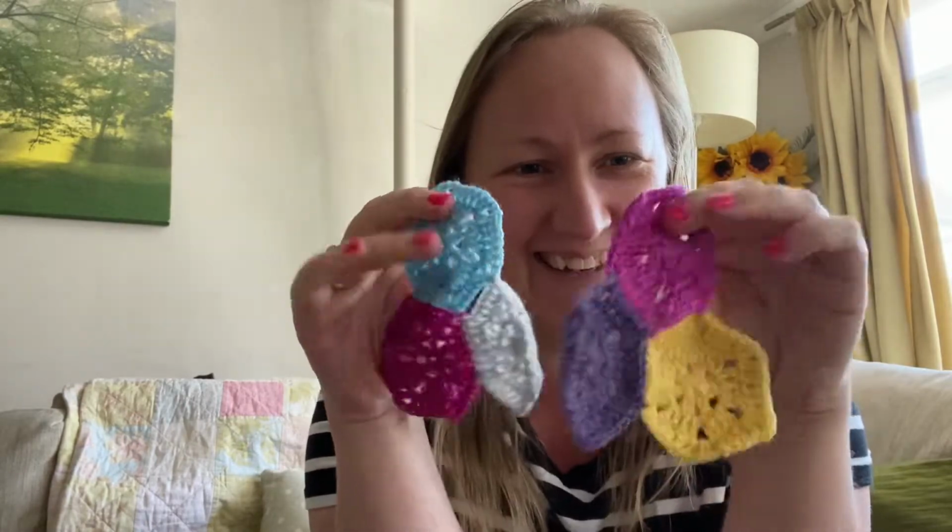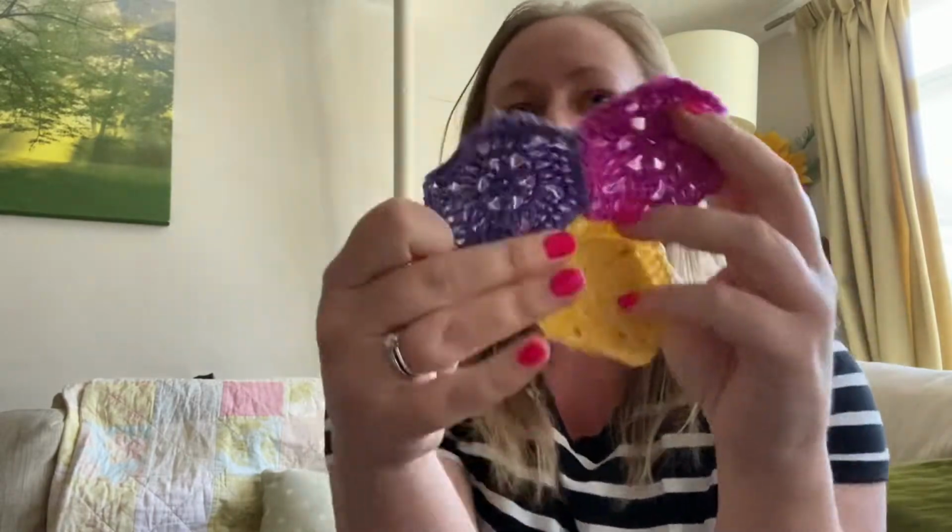So that's everything that I've received so far. So 4 months' worth of the club, and I have started a weekender blanket from Sandra at Cherry Heart, and it's made with lots of tiny little hexagons. So far I've only done this. So I've made a tiny start.